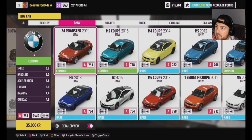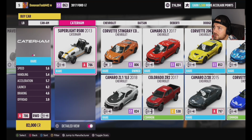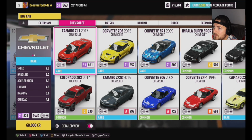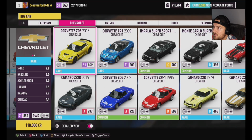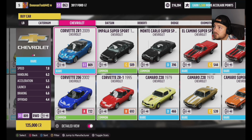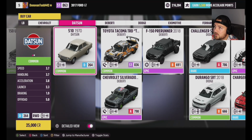Alright. Go over Chevy real quick. Well, look at that. They got CTSVs. Yes, please. They have a 17 ZL1. They have a 15 Z06. 110,000 credits. Do they not have a new ZL or ZR1? Interesting.